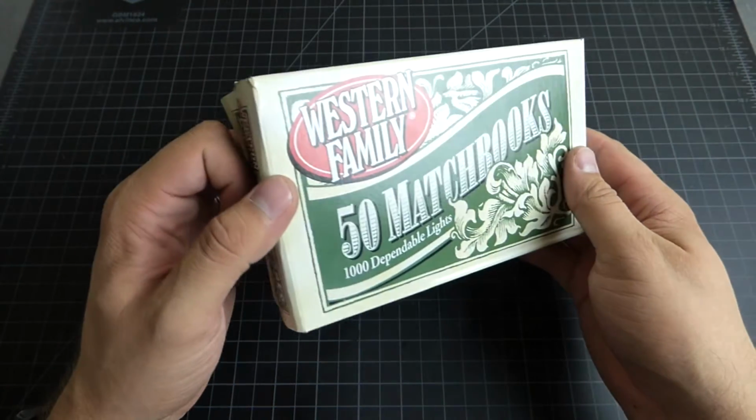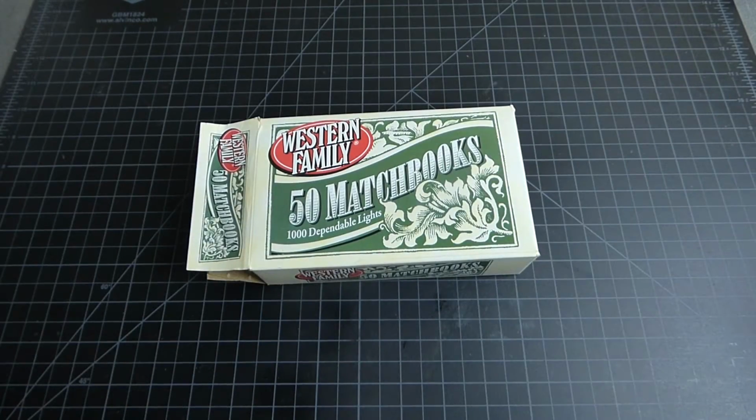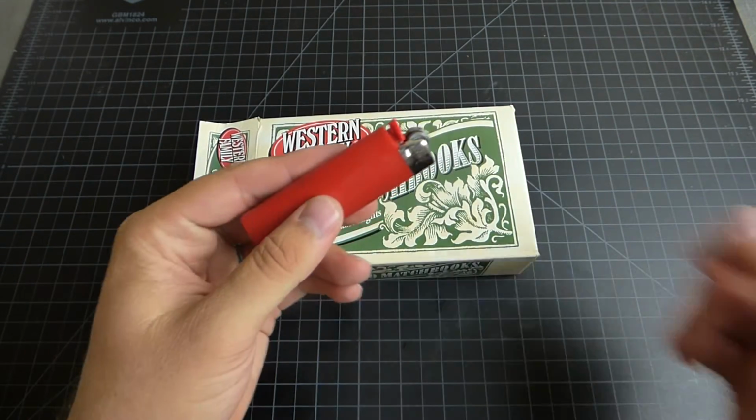All right, final prep is Matchbooks. Now I know what you're thinking. You're like, dude, Matchbooks, no way. I'd much rather have a lighter, right? I always carry a lighter in my pocket.